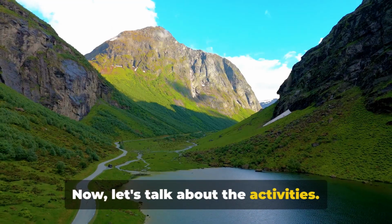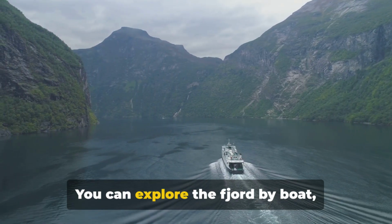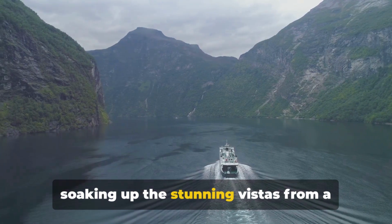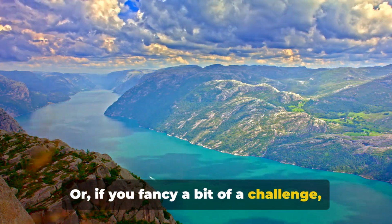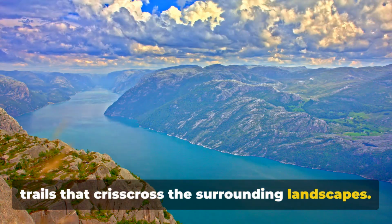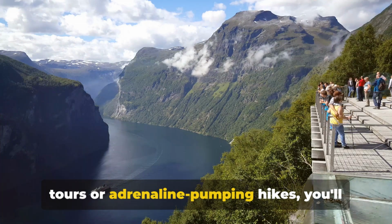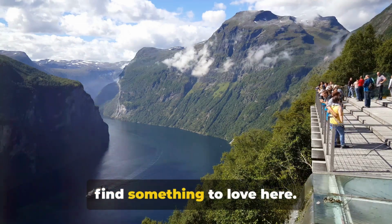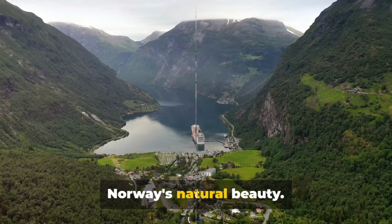Now let's talk about the activities. Lysefjord offers a wealth of outdoor adventures. You can explore the fjord by boat, soaking up the stunning vistas from a unique vantage point. Or if you fancy a bit of a challenge, lace up your hiking boots and trek the trails that crisscross the surrounding landscapes. Whether you're a fan of leisurely boat tours or adrenaline-pumping hikes, you'll find something to love here. Lysefjord is truly a testament to Norway's natural beauty.